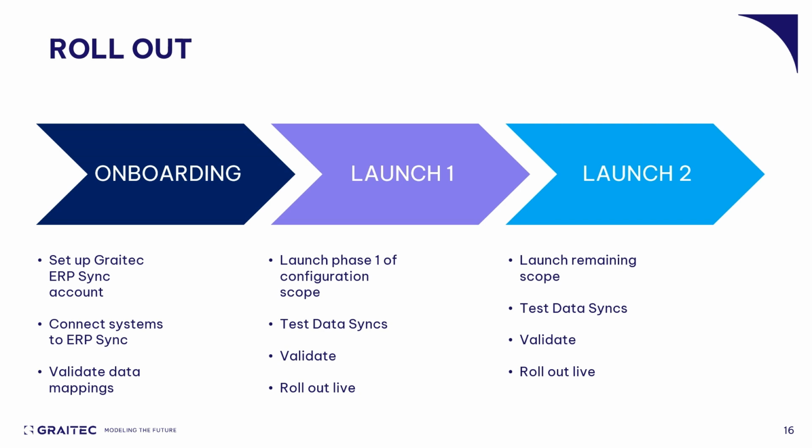So it's not uncommon to see a launch 1, launch 2, even a launch 3. As these integrations are fed through, you will then go and test them and validate them, ensure that they work before we go live on a project. But of course, GRAITEC are here to help you every step of the way. We will help to support your Autodesk estate as well as your integration.